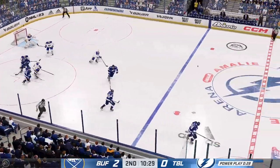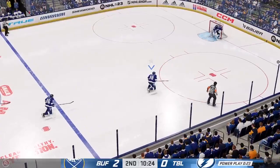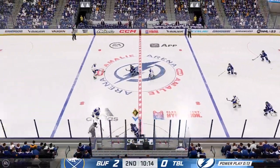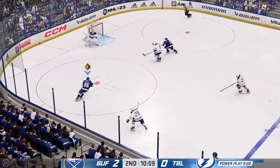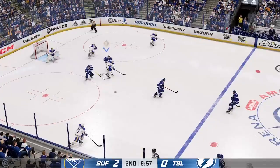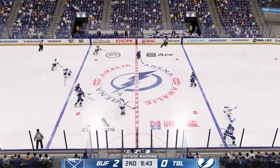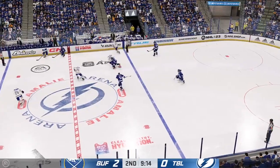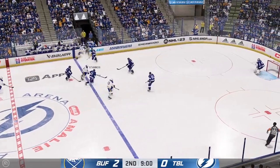Buffalo's won the faceoff deep in their own end. The Lightning have it in their own zone. Into the attacking area from the left side. Here he is on the backhand, and he denied him there. He gets out right in front of that puck. It's in the low slot, and he keeps himself big. There's nowhere for the puck to find a hole. Taken by Oposo.